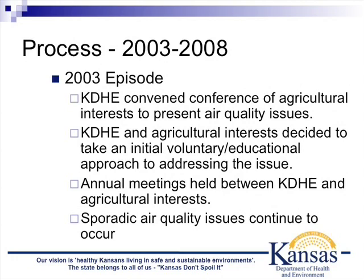in 2003, we saw the first ozone exceedances caused by the burning in the Flint Hills. We convened a conference of agricultural interests to present air quality issues at that time. We decided to take an initial voluntary and educational approach to addressing this issue. We held annual meetings between KDHE and all the agricultural stakeholders in this time frame, and there continued to occur some sporadic air quality issues, but we didn't see any exceedances between 2003 and 2008.